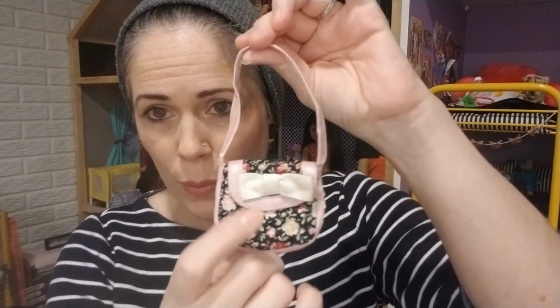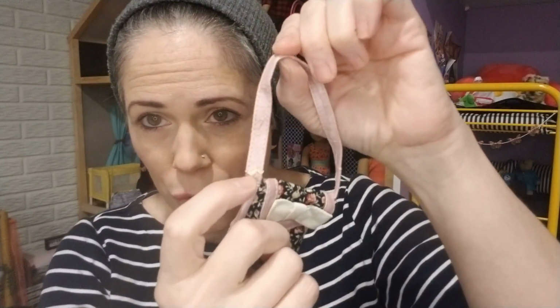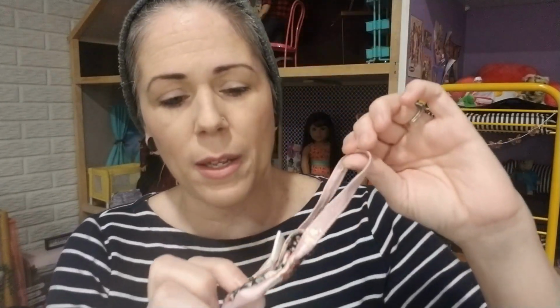All right, here's another one that I think we can let go. This is cute, but the straps are very much cracking. And as you can see, we have enough bags. We don't need to keep things that are not in good condition.